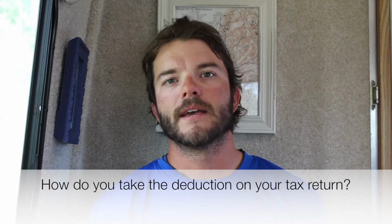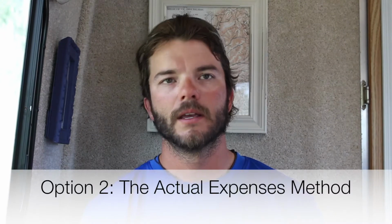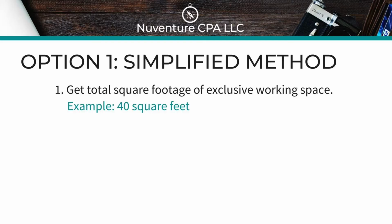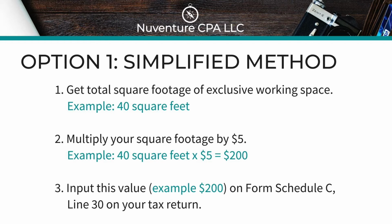So how do we actually get this deduction on our tax return now that we have a basic understanding of it? There's two ways to do this deduction. It's called the simplified method versus the actual expenses method. If you can imagine, the simplified method is a whole lot easier than the actual expenses method. For the simplified method, you get your business square footage and you multiply it times $5 per square foot. So much easier to get to this deduction for folks that are sole proprietors taxed on Schedule C. It goes on Schedule C. So that's one method of doing it, the simplified method.